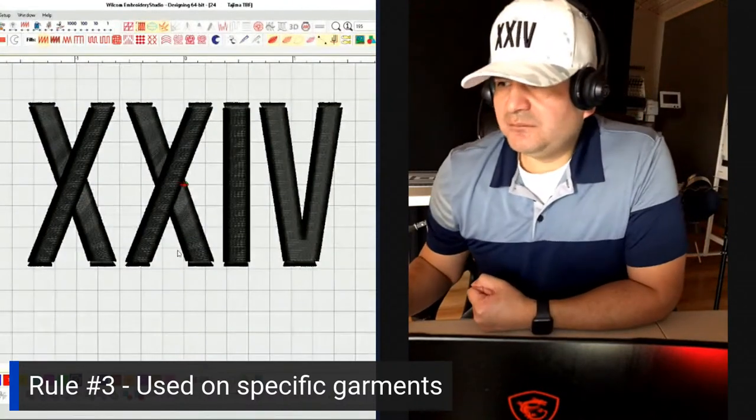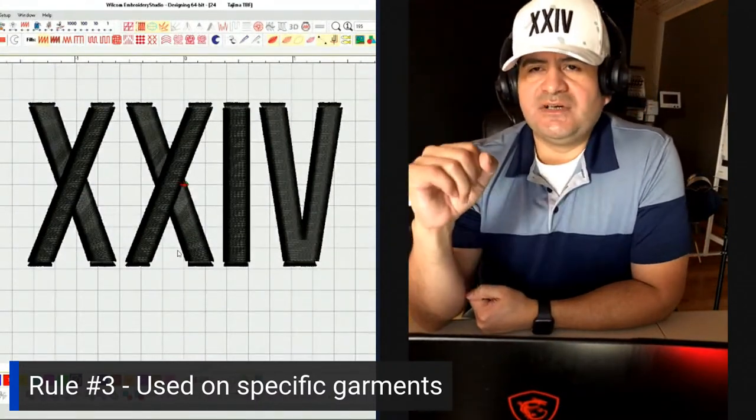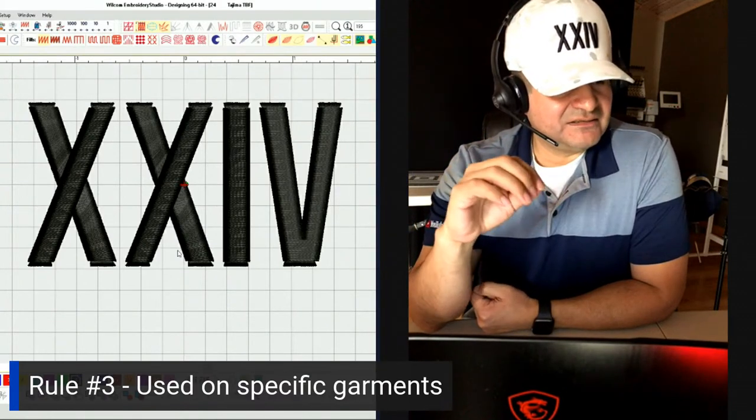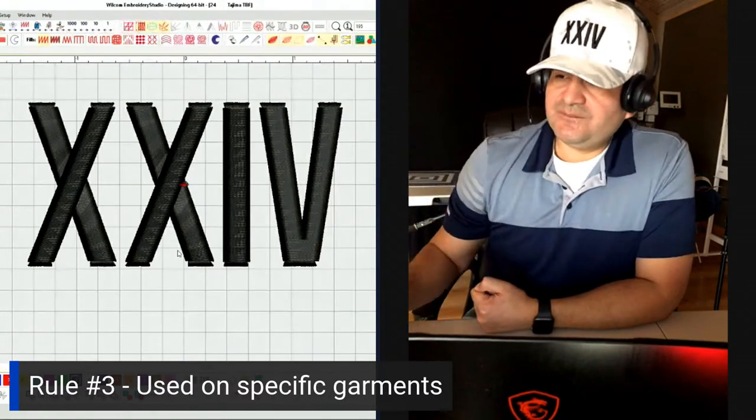So these first three are basic information, but it's stuff that we can't forget about. We can't forget these little minor details, because these are make-or-break type stuff.